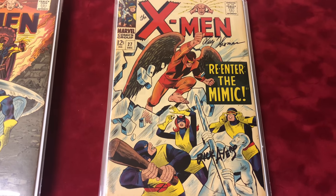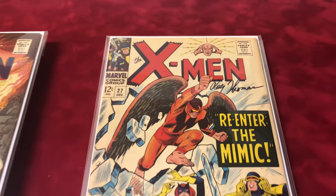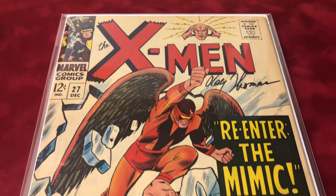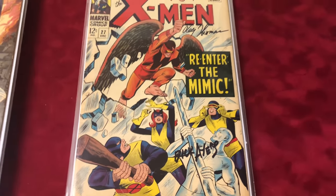Okay, number 27 is Mimic joins the team. Signed by Roy Thomas. This is a VF, about 8.0. Very nice copy. Signed by Roy Thomas and Dick Ayers.